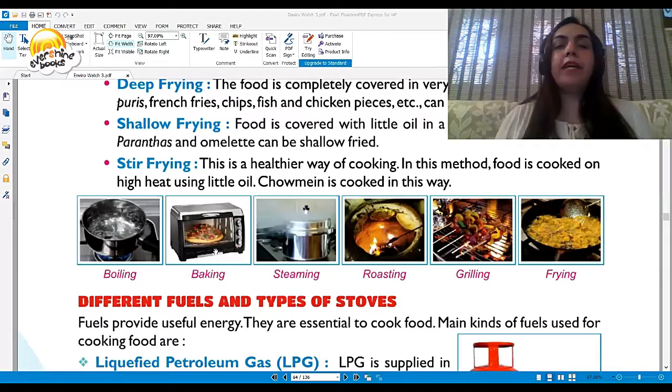Stir frying, this is a healthier way of cooking. In this method, food is cooked on high heat using little oil. Chow mein is also cooked in this way. I would like to show you on the screen some pictures of the different methods of cooking. You have boiling, baking, steaming, roasting, grilling, and frying.